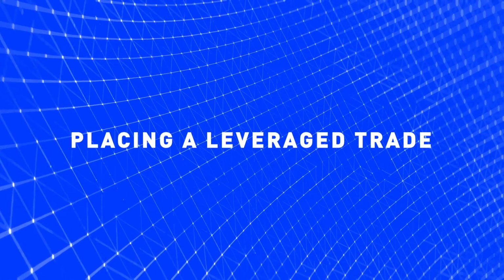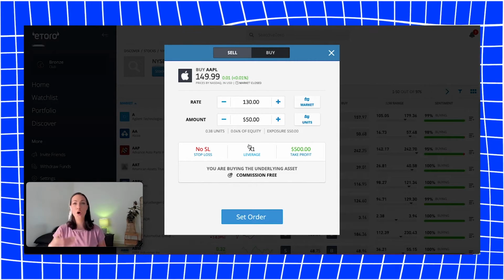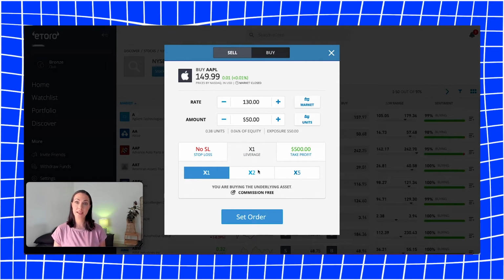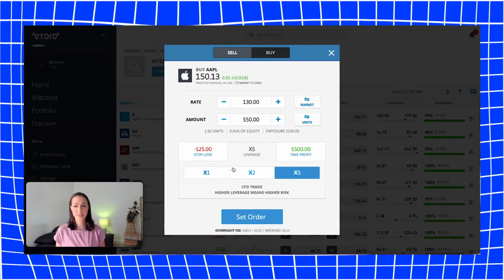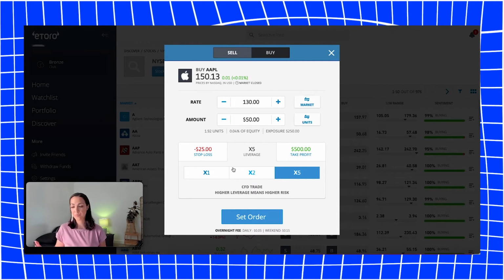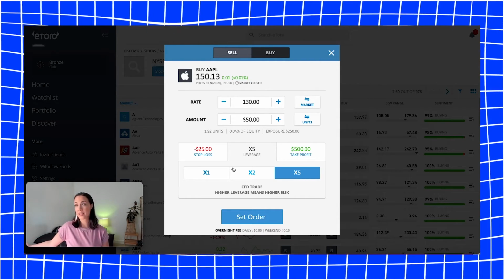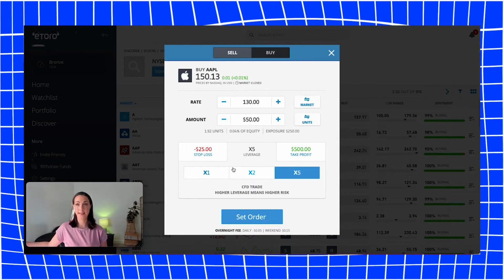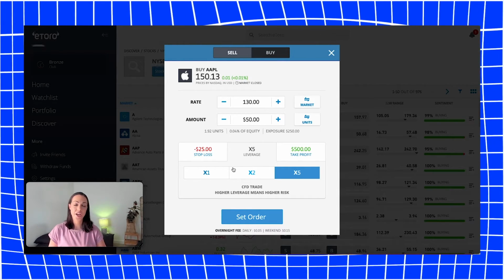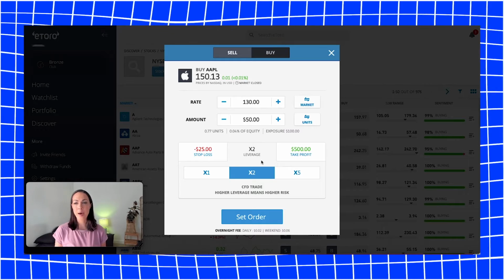Okay, so you can see here that I can change that if I want to. If I'm trading the underlying asset, that is 1 times leverage, so there's no leverage being added to my trade here. But if I want to, I can change that to 2 times leverage or 5 times leverage. Using leverage essentially means you're using borrowed funds to make this trade. So if you're going long and the stock price is going up, you're going to get 5 times the profit you would have if you were just trading the underlying asset, which is 1 times leverage. By that same token, you'll also lose 5 times as much if the price goes in the opposite direction to what you're betting on.